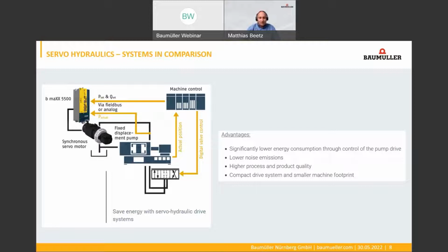The drive package of servo hydraulic systems consists of a fixed displacement pump, a servo motor, and an inverter, which at Baumüller includes an integrated servo hydraulics technology package. A Baumüller servo motor drives the pump. The servo electric pump drive is controlled by our servo controller from the BMAX family, since the drive only provides power by using the servo pump when it is actually used. The machine consumes much less energy.